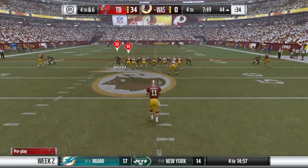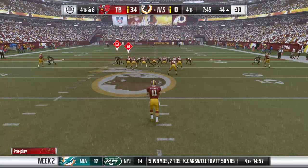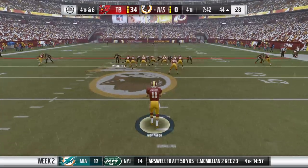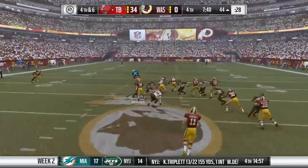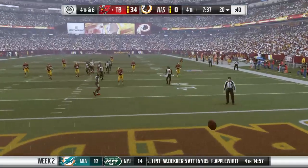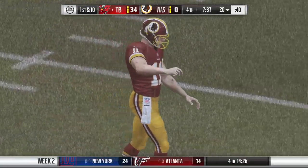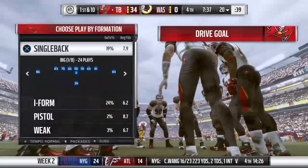The Redskins send out their punter. Remember, though, he did have one blocked earlier. And problems spreading to the punt team now. This one goes all the way into the end zone on the fly, so that'll come back to the 20.